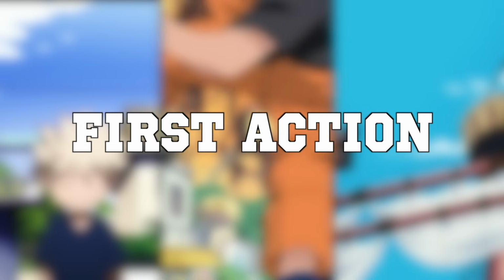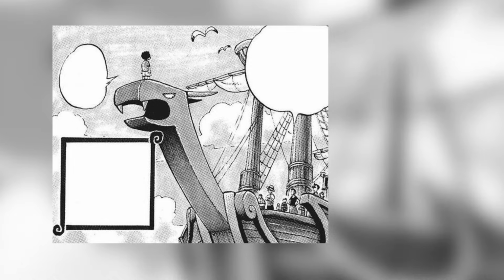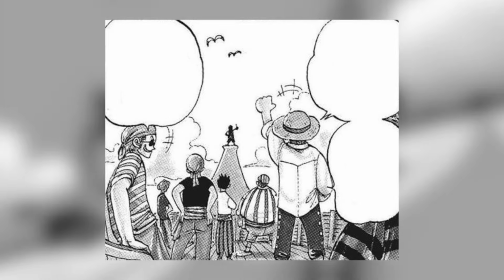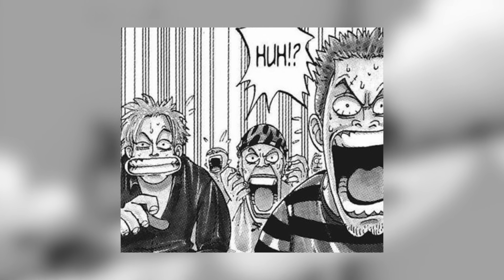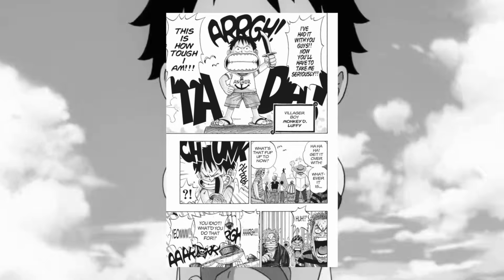For example, when we're introduced to Luffy, he's holding a knife and is standing on the prow of a pirate ship. He then stabs himself in the face, attempting to prove to Shanks and his crew that he isn't afraid of pain. But what does this one action actually express about his character? Well, there are three things that we can kind of figure out.